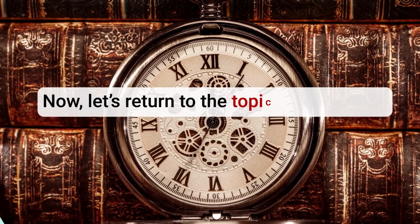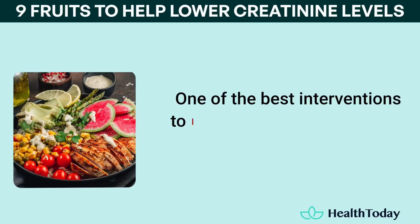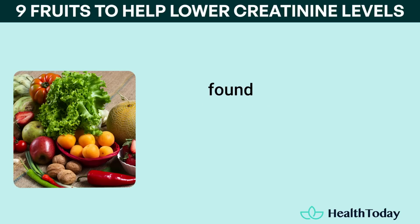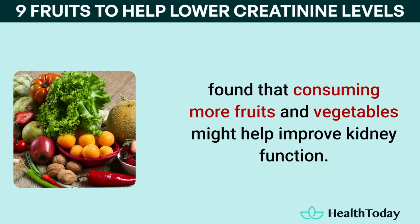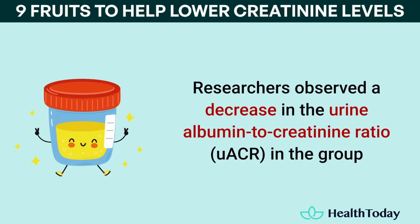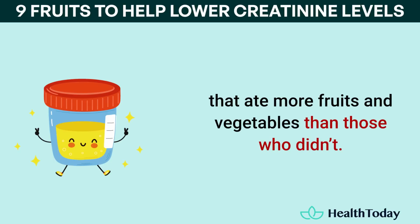Now, let's return to the topic of creatinine. One of the best interventions to lower creatinine is to adjust your diet. A study published in the Journal of Kidney Medicine found that consuming more fruits and vegetables might help improve kidney function. Researchers observed a decrease in the urine albumin to creatinine ratio, or UACR in short, in the group that ate more fruits and vegetables than those who didn't.